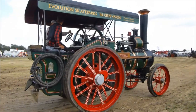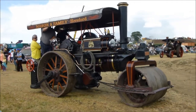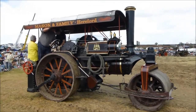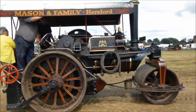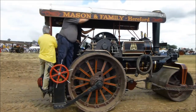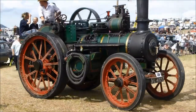Single crank compound Burrell coming round, then a Marshall. And for a general purpose engine, that is a very big engine. Marshall, of course, in the scheme of things, only went out of production, not steam engines obviously, the company in about 98, kept going all that time. Yeah, fair play to you, mate.